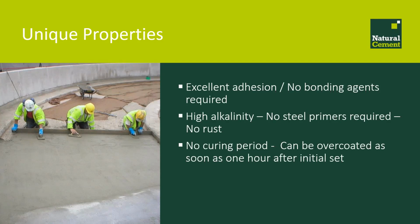Last part on this slide, which is probably one of the biggest unique selling points of the materials, and one of the biggest differences between natural cements and any other type of cementitious product, is the fact that it doesn't require a curing period. With any sort of cement or concrete, you've usually got a period of initial setting time, a period of the product firming up. Then that'll be followed by a period of cure, where certain chemical reactions are taking place. Then that'll be followed by a period of strength gain over the days and weeks and months, so the material's getting stronger and stronger. With the natural cement, once that material's set, it's fully cured.